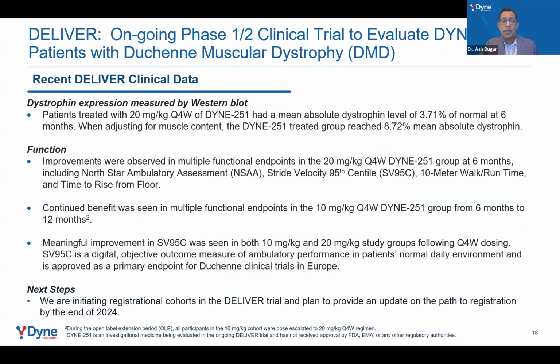So in summary, what we've tried to communicate today is that patients treated with the 20 milligram per kilogram dose every 4 weeks had a mean absolute dystrophin level of 3.7%, and 8.7% when adjusted for muscle content. We're really excited to see improvements, trends for improvement or stabilization in multiple functional endpoints, at the 10 and 20 milligram doses with respect to baseline to 6 months, and for 10 milligrams, even going further out to 12 months.